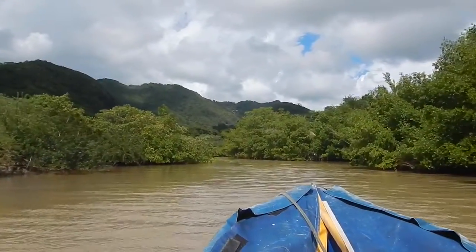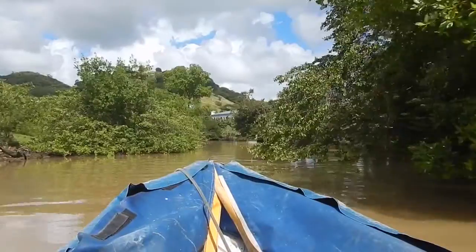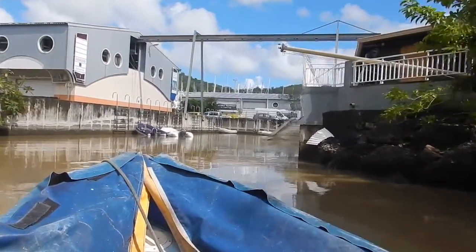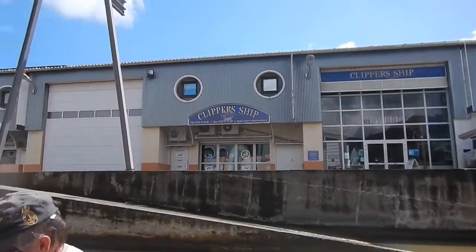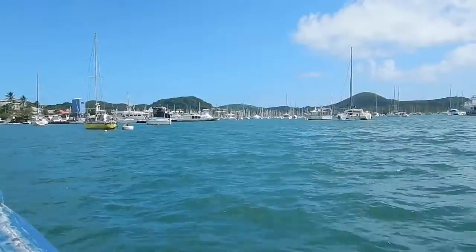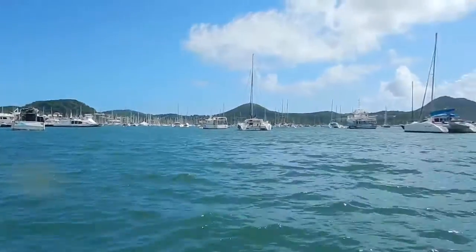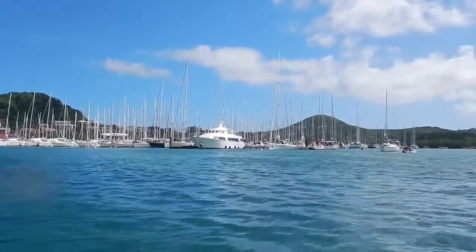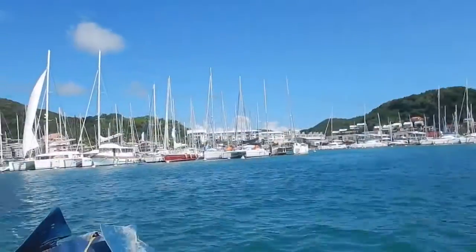Here we're traveling up a little river through the mangroves, and then you end up in an industrial area with all sorts of boating shops. There's a sailmaker, chandlery, some electronic stores. Sometimes we ride around looking at all the nice yachts, dreaming of which one we're going to buy when we find our sunken treasure.